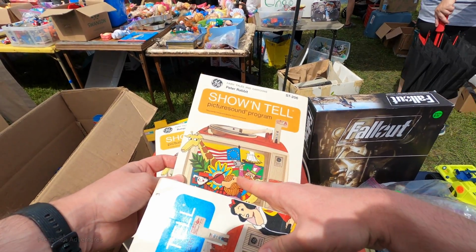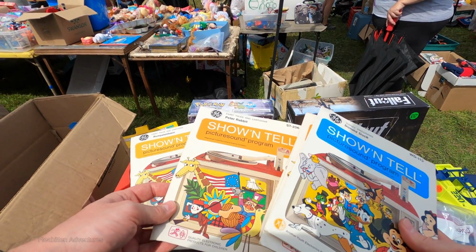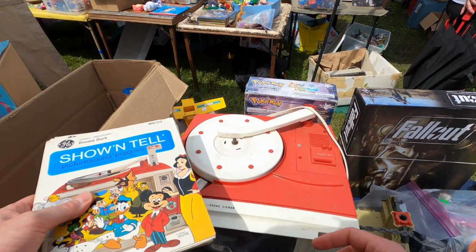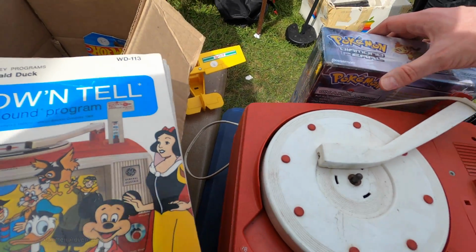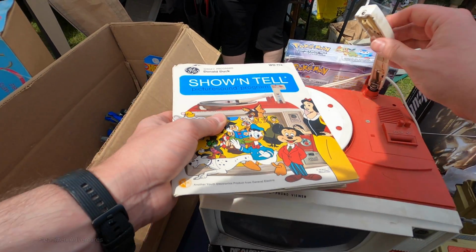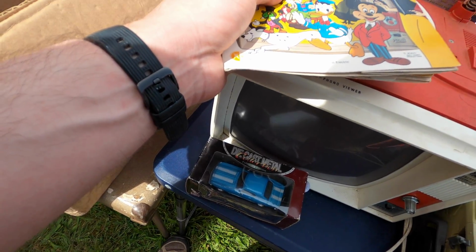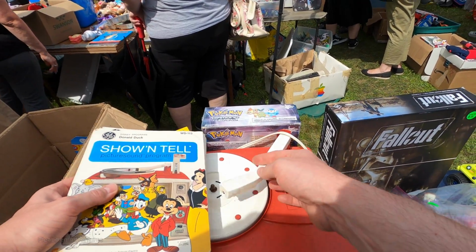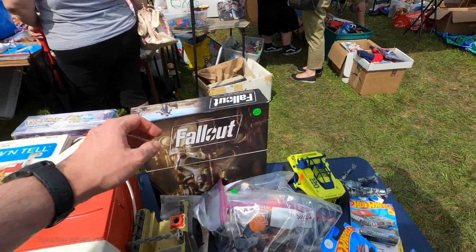Looks like it's kind of like a slideshow, and then it's got a record that plays probably a story, I would guess, or maybe songs. Oh, never seen one like that. Grant, look at Mama. Oh, it's all messed up there. The needle's all busted. Yeah. You can probably get a new needle, I would guess.